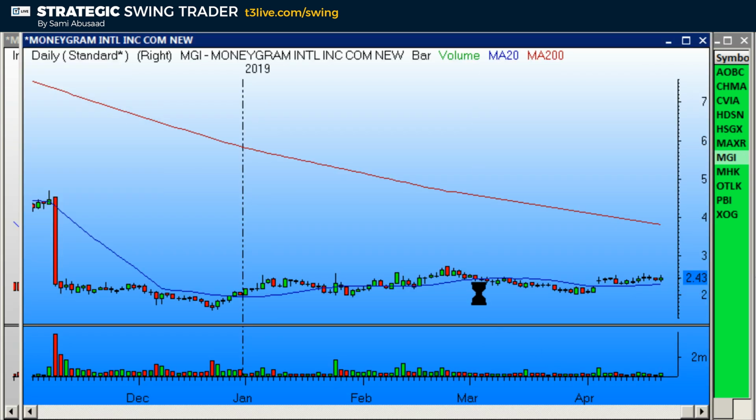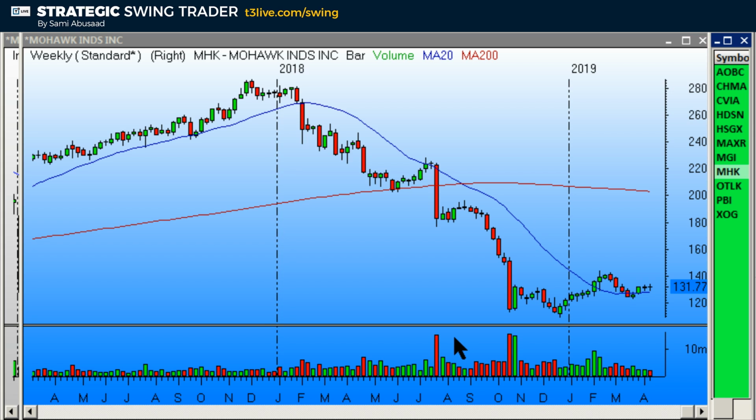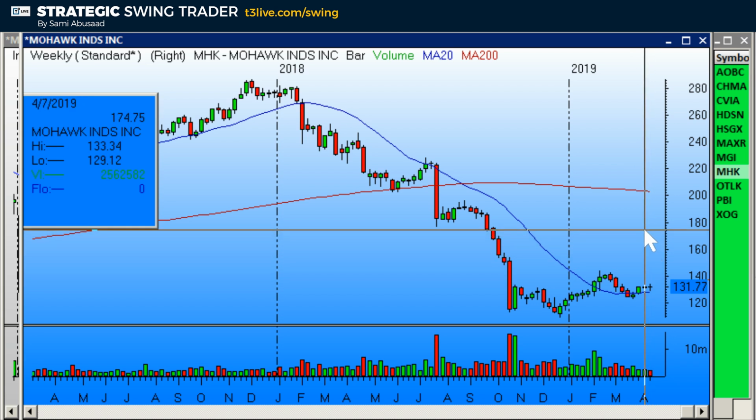MGI is a weekly transition A. Kind of like it. Really nice. MGI on the weekly chart. Okay. Next one on the list is Mohawk, which is a weekly transition A also. Most of my plays are setups on the daily chart, but sometimes, as you can see, they are also off the weekly. The weekly is even a better time frame because it's a longer time frame. So if you catch it and it works, you can be in it for quite some time.